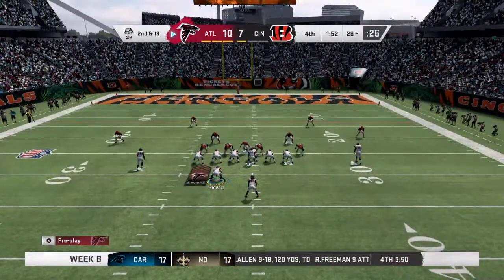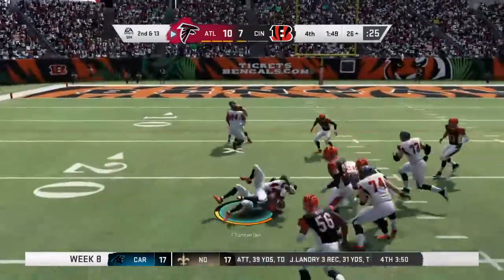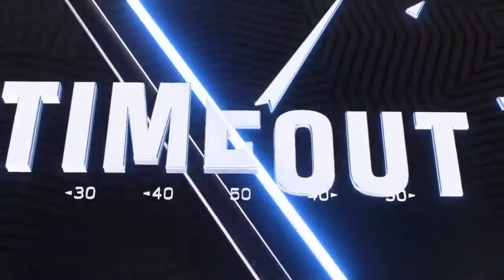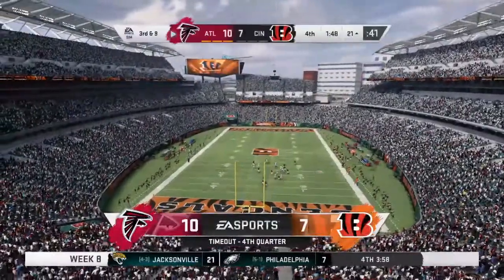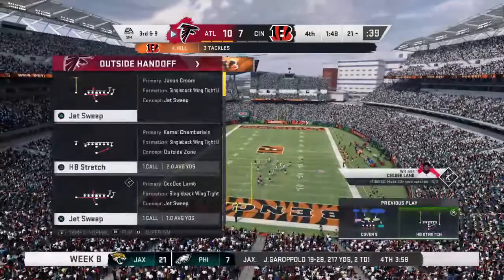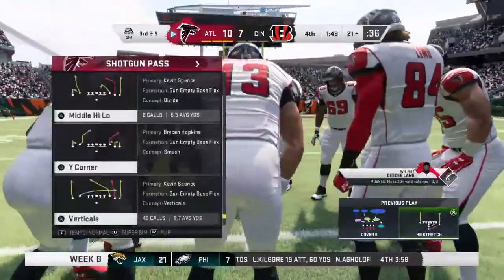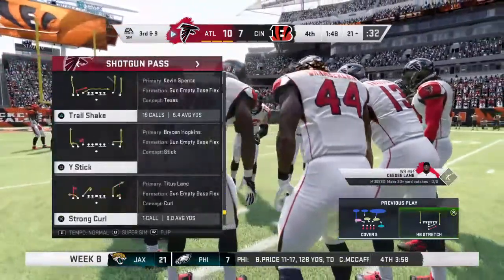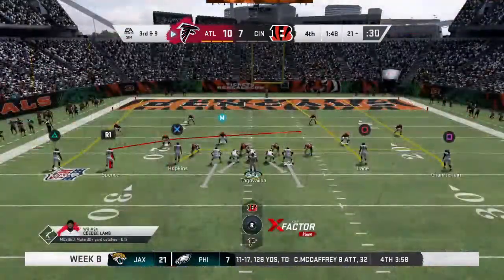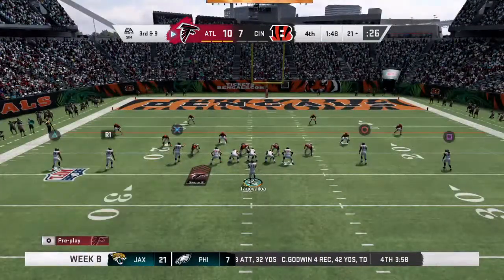Here's 2nd and 13. They'll keep it on the ground. Chamberlain. Now the Bengals going to signal for their 3rd and final timeout as they'll head to the sideline and talk over what to do next. A nickel look now for the Bengals as they try to stop them here on 3rd down.